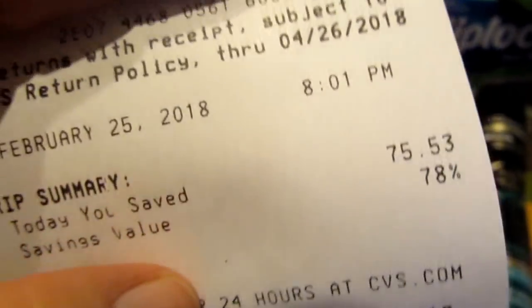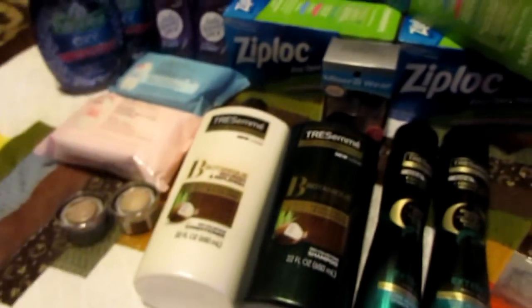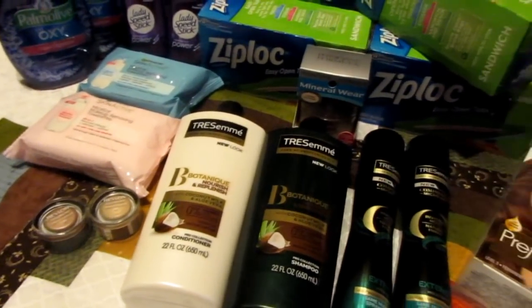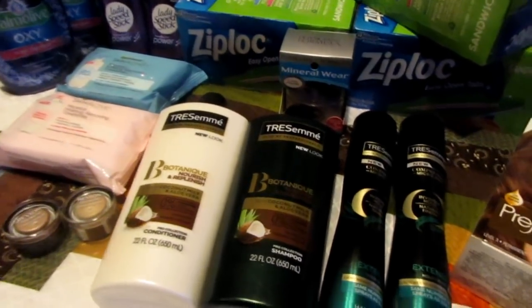And I saved $75.53, a 78% savings. Actually, for me, it was 100% savings because I used a free gift card to pay for it. And on top of that, I did get back 16 ECBs for my first transaction.